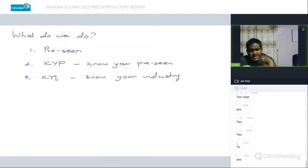So one thing to highlight, KYI is not something which you need to study. KYI is something you need to know, just to add that icing on the cake. When you answer the questions at the exam, towards the end, you can bring in some industry points and say, look here, this is how it is being practiced in the industry, so why not we do this? It need not be 100% accurate. Your examiner is not going to verify it.